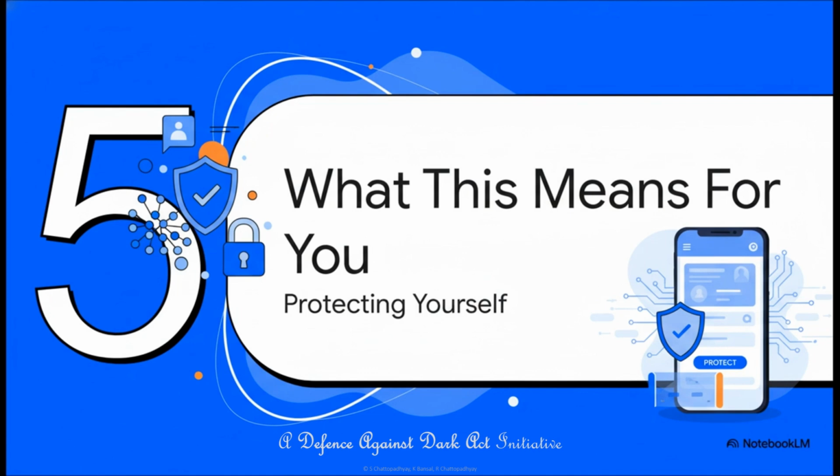Okay, so that's the backstory. This is a fantastic change, but let's get practical. What does this actually mean for you when you open up your banking app to send some money? Let's talk about how you can use this new power to protect yourself.